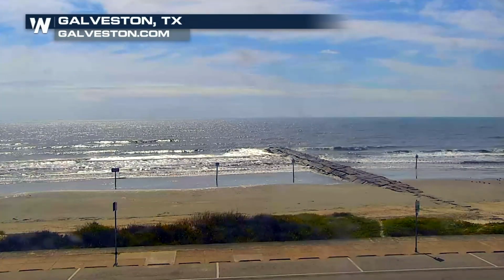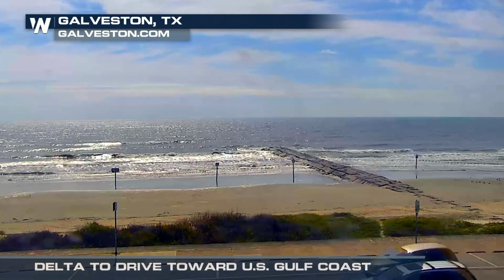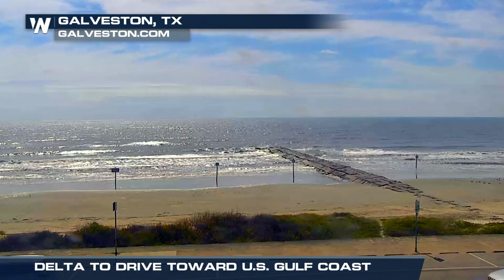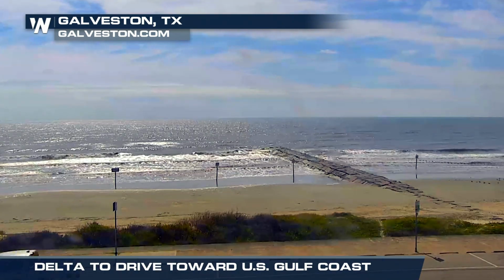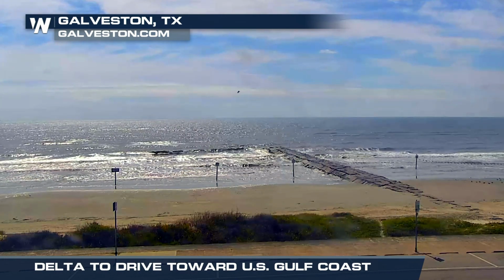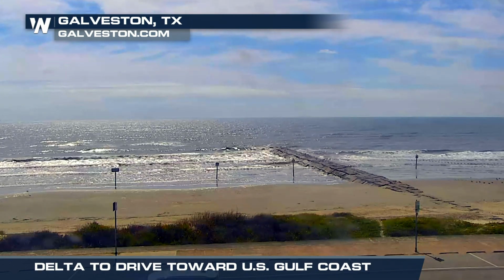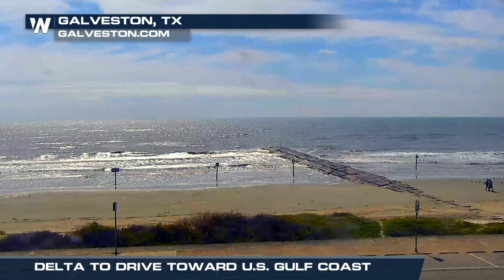Well, there's a look at Galveston, Texas. Meredith, the Gulf Coast of Texas, all the way over to Alabama, dealing with tropical alerts as this storm, Delta, moves closer to the Gulf Coast. And the Gulf Coast not getting much of a break, Patrick. We've been seeing storm after storm this season. We've been showing you some of the reports of what's been coming in from parts of Mexico and from Galveston all the way over toward the panhandle of Florida.